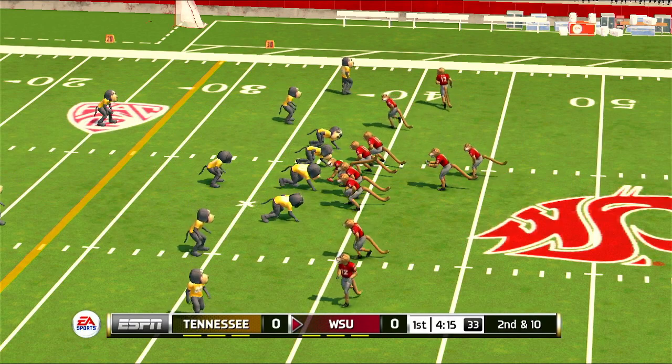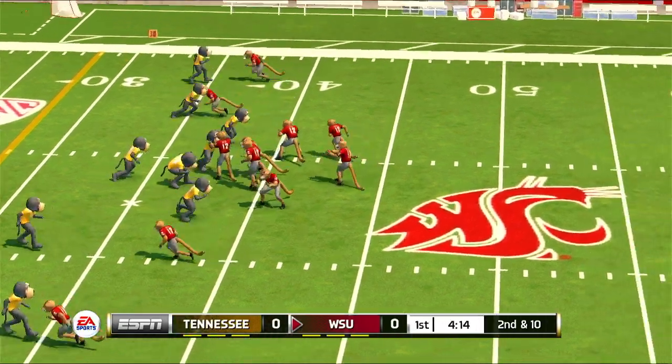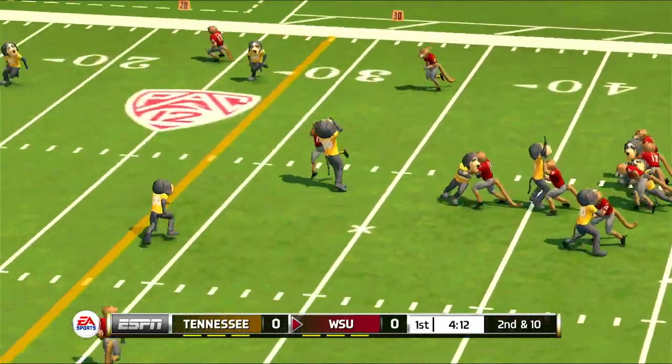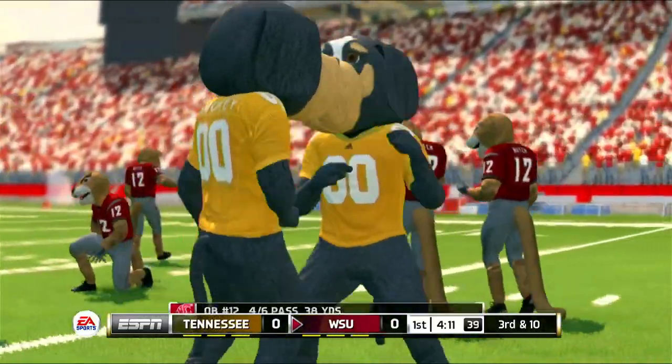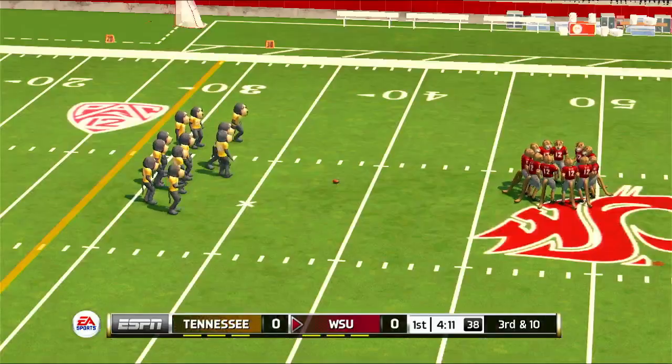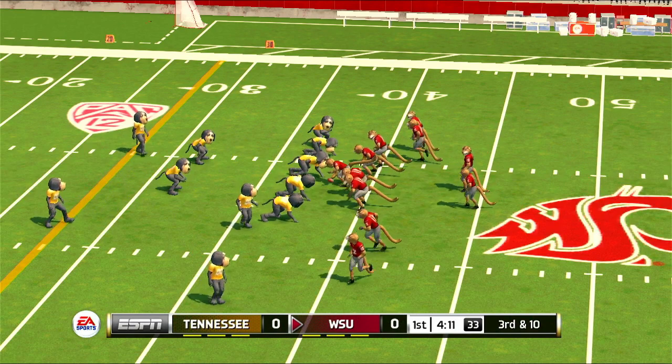Hey, check Mike 45. Check Mike 45. Tighten up. Throws out to the running back, no good. I know this quarterback trusts his arm and his receivers, but he's got to know when not to throw the ball. He didn't have any room at all, and he's lucky it wasn't intercepted.